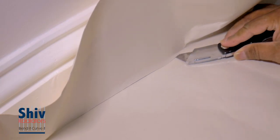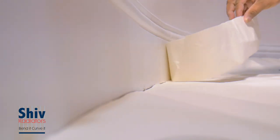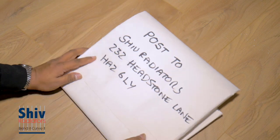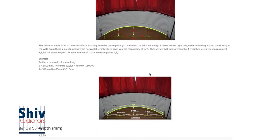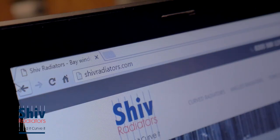Then simply create a bay template. If you select our angled radiators, then we only require a paper template to be posted out. For curved radiators, you can also fill out our online template form. For an instant quote, visit shivradiators.com. I would definitely recommend Shiv Radiators for economy, efficiency, and a great solution.